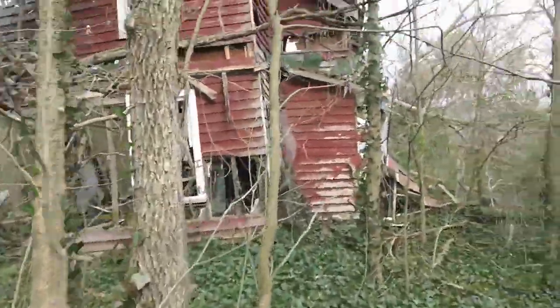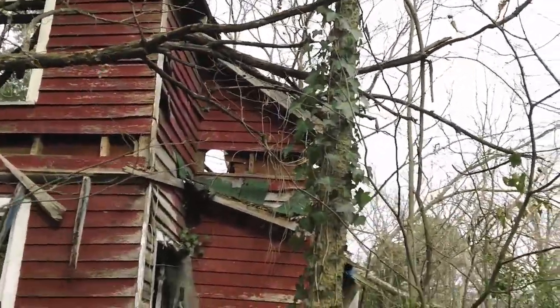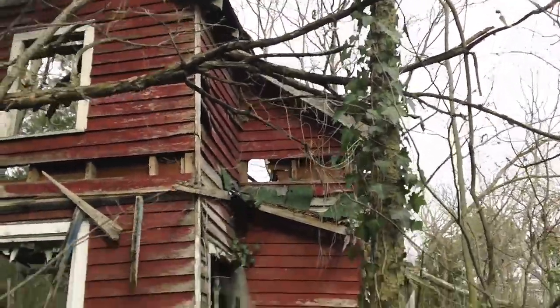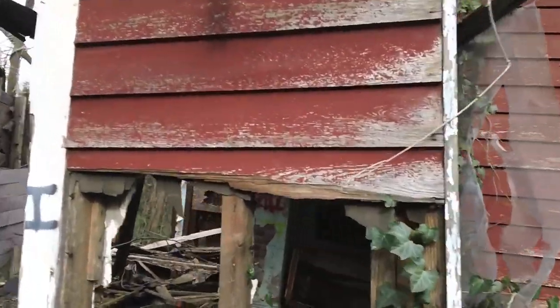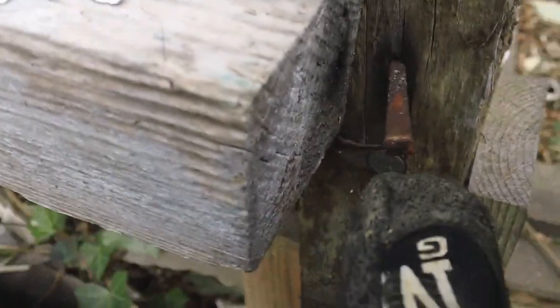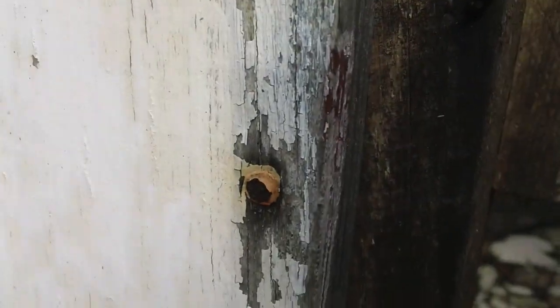We'll try to get in a little closer to the house. It looks like it has asphalt shingles on the house, not modern shingles. But I wanted to get closer and see what kind of nails were used, things like that. You can see right there, square nail. So you've got a good time period on that. More square nails. Looks like the whole house is put together with square nails. Doesn't look like there's any more modern 16 penny nails or anything like that.